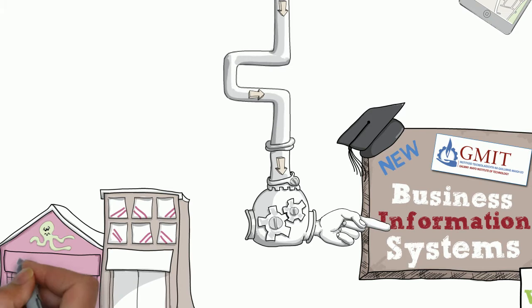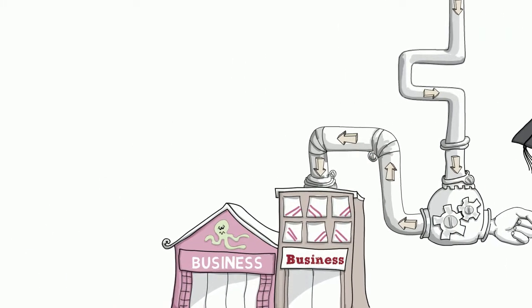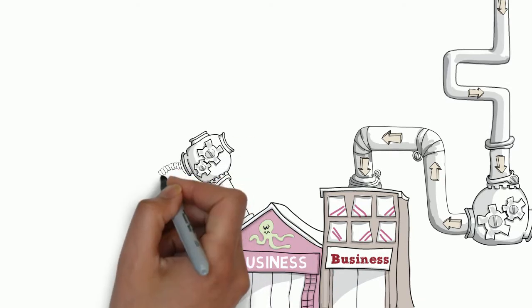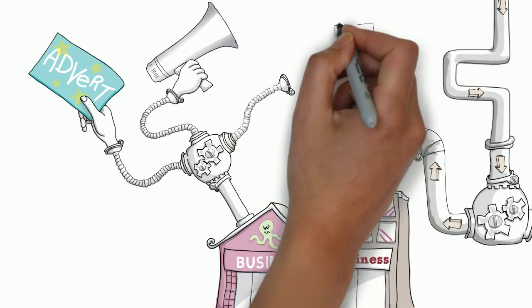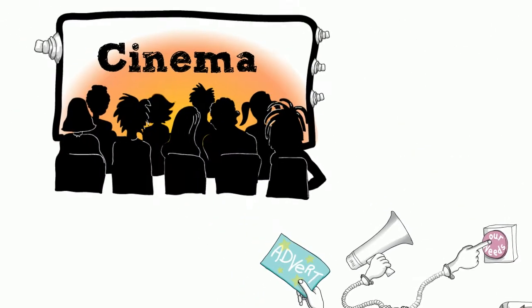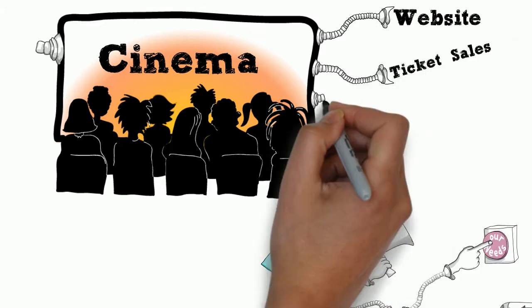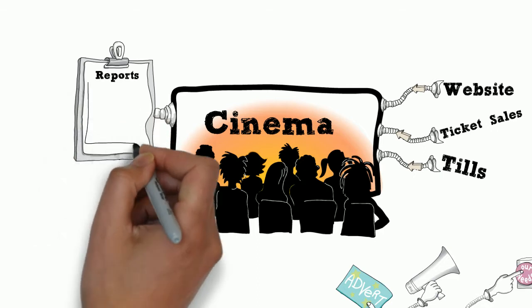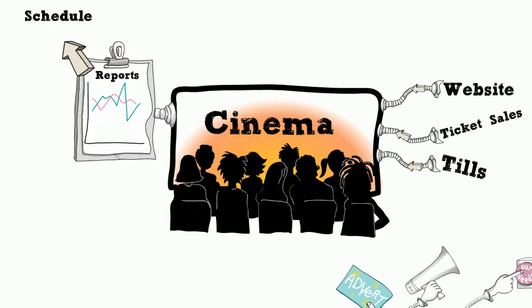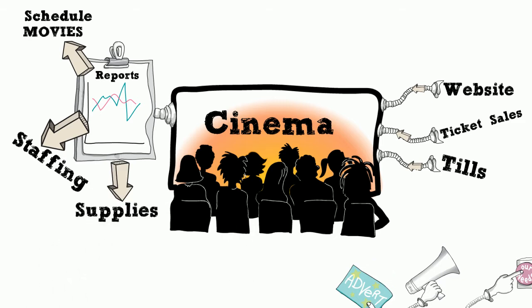So how do businesses fit into this changing picture? Businesses store this data and use it to advertise to us, communicate with us, and ensure their business meets our needs. For example, a cinema collects data from its website, from ticket sales machines and from tills. Reports generated from these sources allow the cinema to better schedule movies, manage staffing, and order supplies.